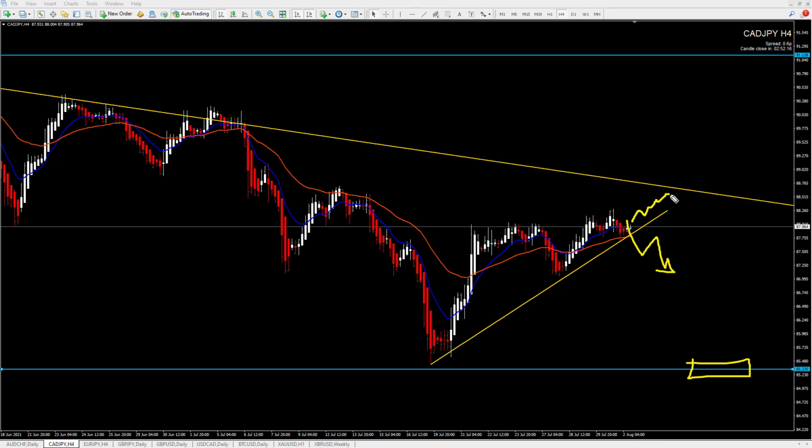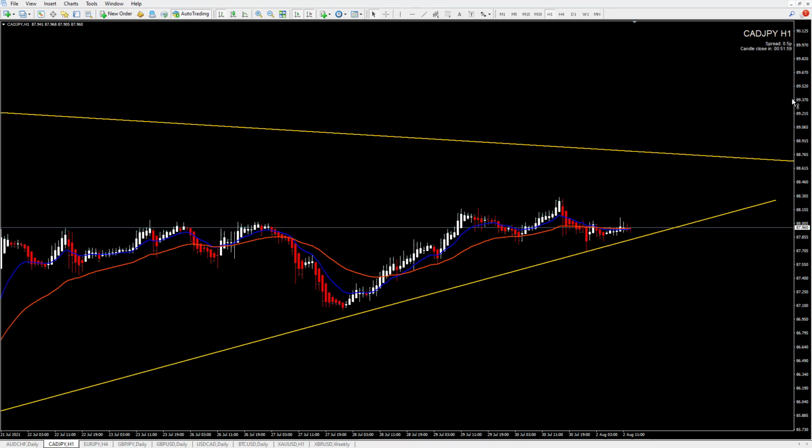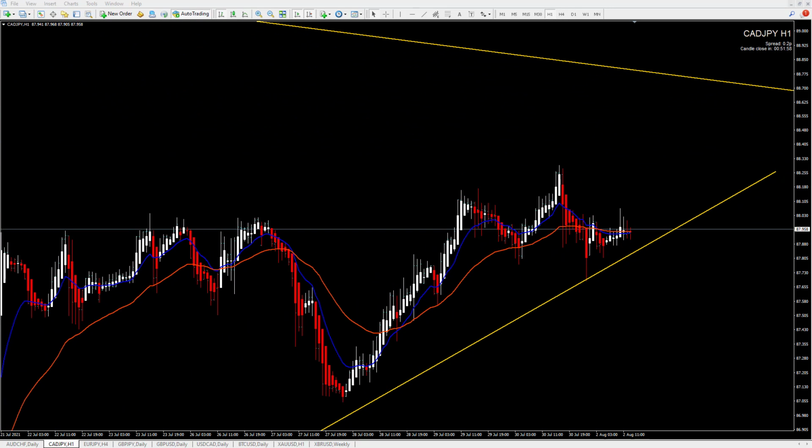Of course, ideally, we would like to see that price is retesting and then it's breaking. But whenever price breaks the 36 EMA plus the trend line, you can look for short entries. You can do it on the 4-hour chart, or you can go to the 1-hour time frame and then pay attention to the new lower lows.